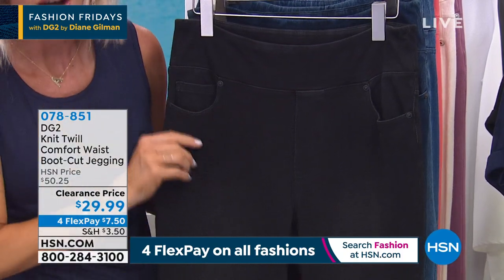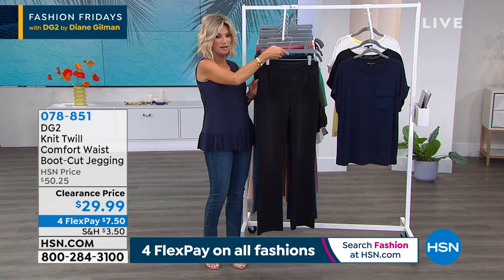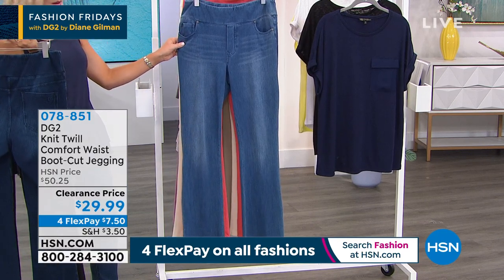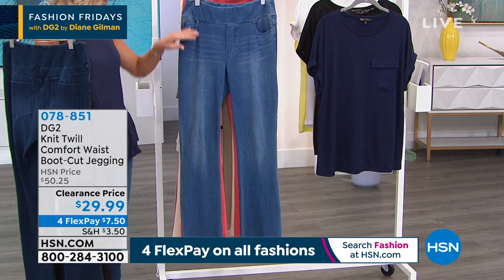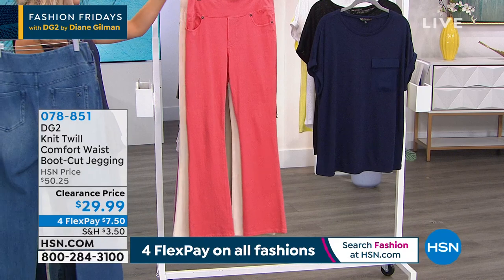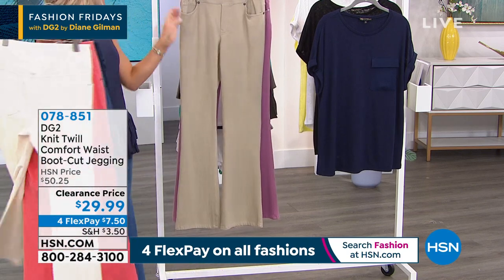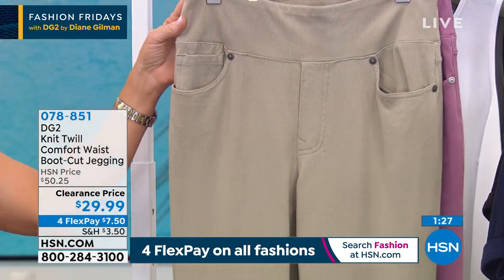$29.99. Are you kidding me? Ask me how long it took me to develop knit twill. Can we pull a denim color out? Absolutely. So here's the deal, ladies. It was a dream all of my career to be able to create not just clothing, but the fabric. So I dreamt about a knit that was as comfortable as wearing a pair of exercise leggings, but looked like authentic denim. I love that cream color. Gosh, this is so good. It has a twill surface to it. It is super soft and flat on the inside.